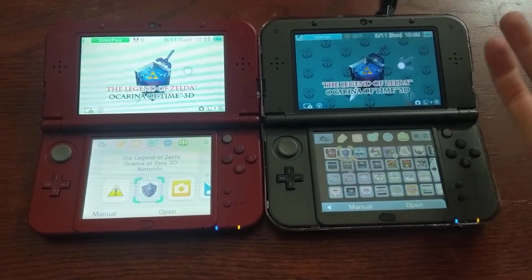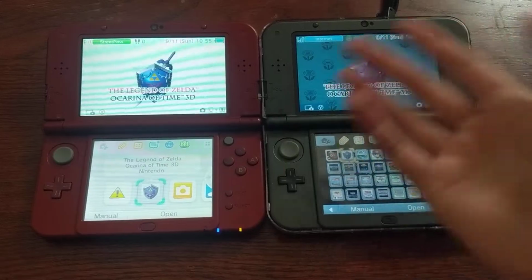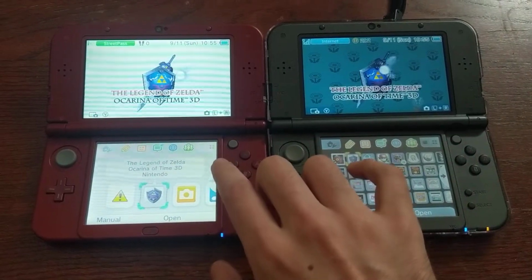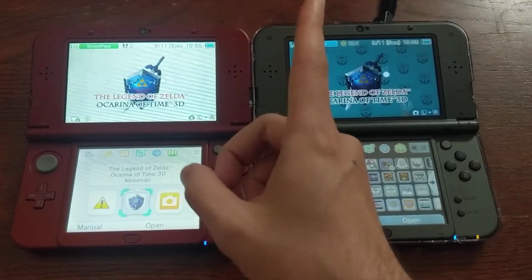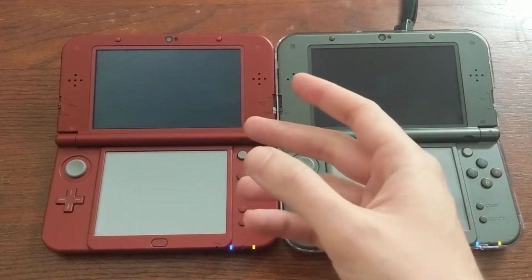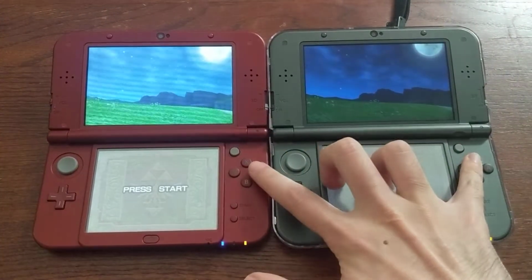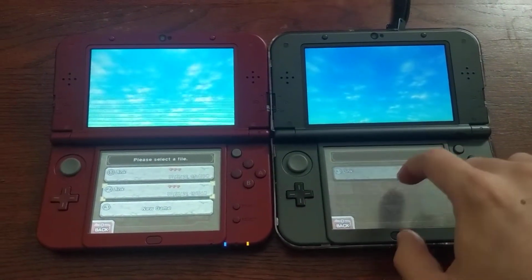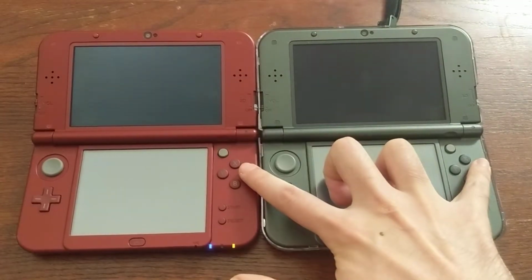This is just a regular black one, and this is a regular red one. I tend to assume this one's a little older, but I bought both of these used, so I have no way to tell when they were made or when they were originally purchased. So for a point of comparison, I would show the differences between the screens using Ocarina of Time 3D. Number one, because the opening cutscene has a very good range of color and depth that shows off the real difference in display, but also because it's the only game I happen to own two copies of. So I'm going to start up a new game with both of these and show off the opening cutscene.